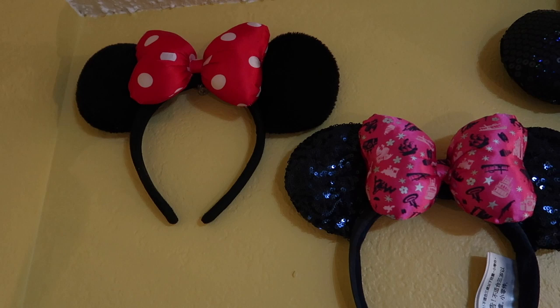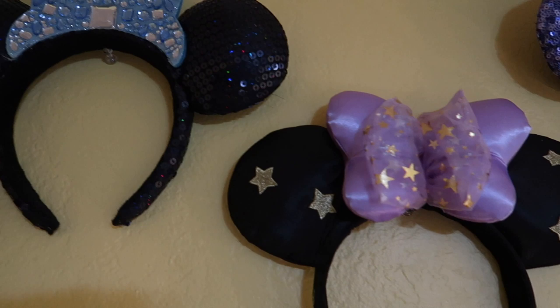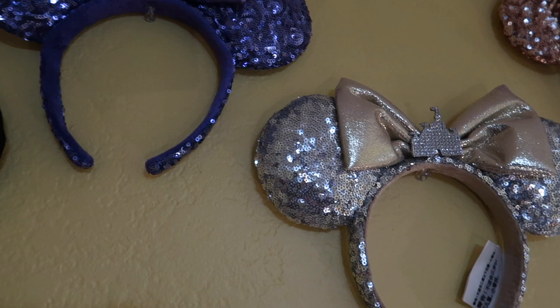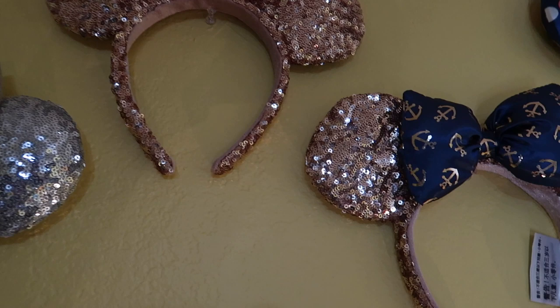So we're gonna start with the ears I have on the wall, starting with just the classic Minnie Mouse. And then we have the 2019 ears. We have the 60th anniversary of Disneyland. We have the 25th anniversary of Disneyland Paris. And we have the potion purple ears. We have the castle with the silver and gold. We have rose gold and the rose gold cruise ears.